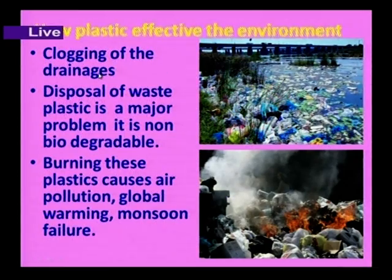See here, friends, how plastic is affecting the environment. We are throwing plastic bags here and there. They get mixed in the water, and if we burn them, they release poisonous gases. It is very harmful. Clogging of drainages: this is a drainage which is clogged. If we go near it, we get a foul smell because it has so much plastic waste. Those chemicals mix in the water and release gas and pollution.